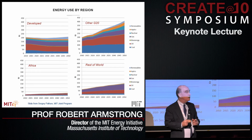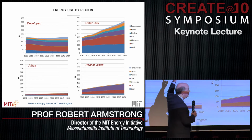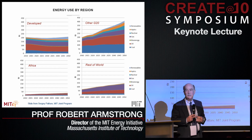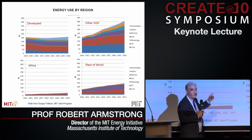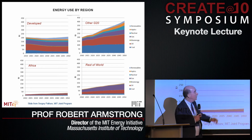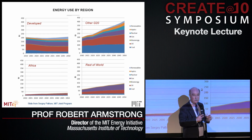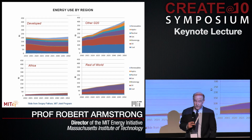It's also interesting to take those results and break them down by region globally. Look in the upper left corner, that's the developed world. And you see that in the developed world, energy use is essentially flat going out to mid-century, and that there is substantial reduction in fossil energy use, of coal in particular, going out to mid-century. What this breakdown is useful to emphasize is that this battle is going to be won or lost in the developing world, right? So all of the energy demand growth occurs in the developing countries.